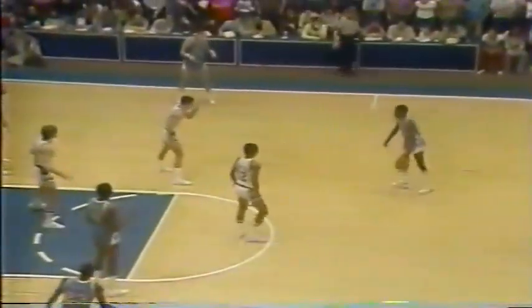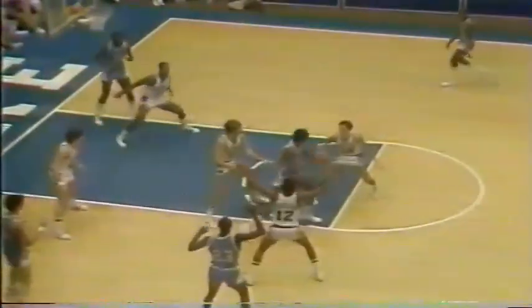6.5 minutes left to be played in the ball game. At halftime, Duke had led by a point, but since that time they have scored 12 points, while North Carolina has scored 29 to open up a 16-point lead. Perkins, this is Jimmy Black. He got it. 18-point lead. 62-44.